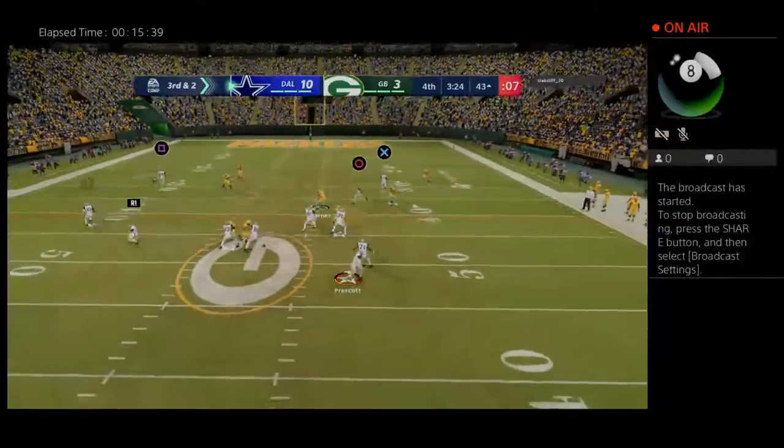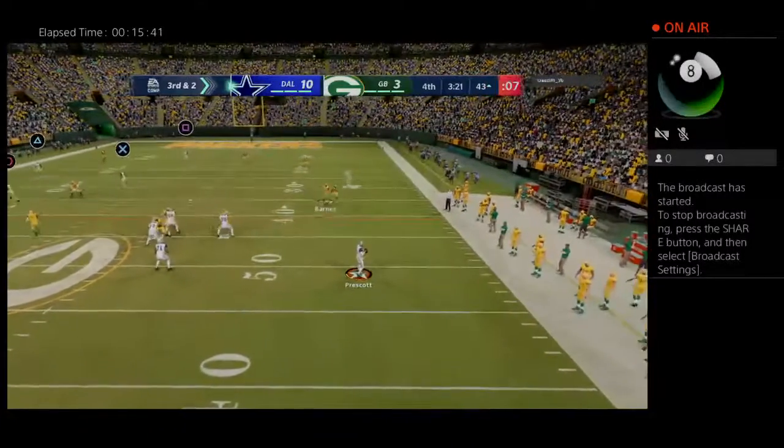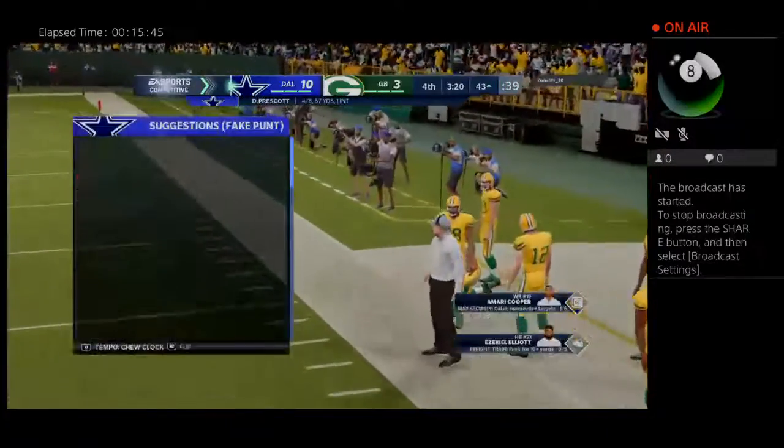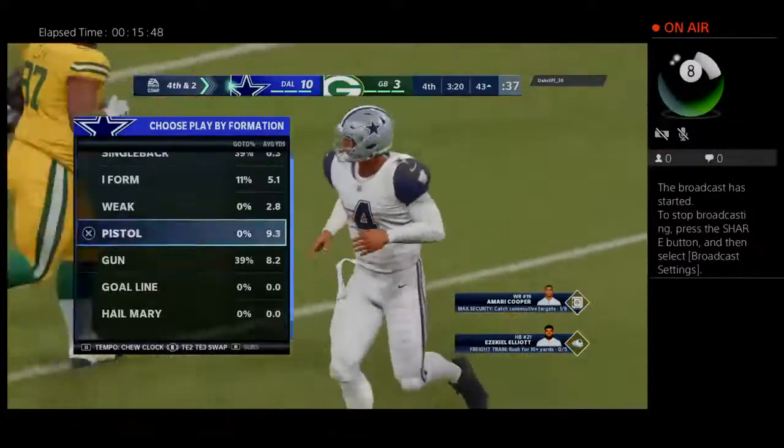Here's Prescott. They'll roll him out right. And he'll just toss it away. So he throws it away, and that brings up 4th down.